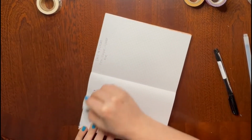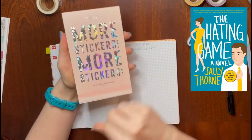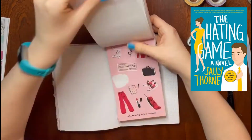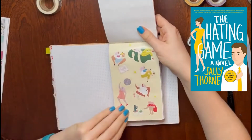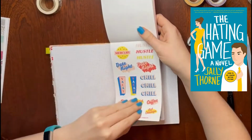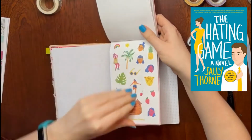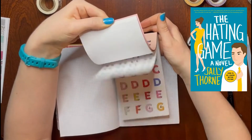The next one, also for my secret TBR, is The Hating Game by Sally Thorne, and I'm gonna be completely honest, I think this is my least favorite of the month. I wanted to change it up and use these stickers, so I flipped through, but it took me forever to find one that I felt would work, and even then I'm not really a big fan of it.